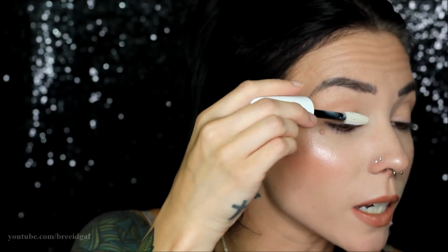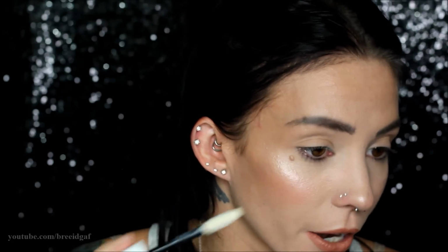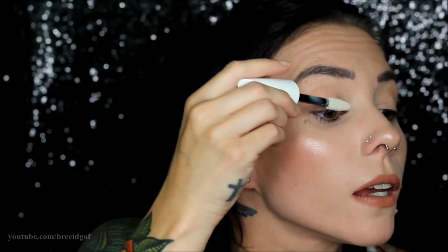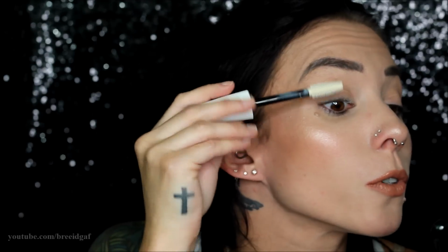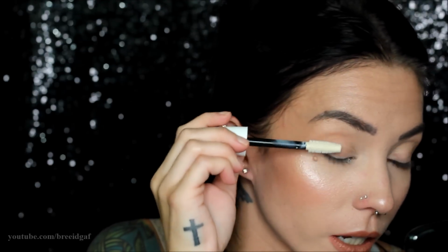So as I'm applying it to my eyes, it's not really giving my eyelashes a white color. But as you can see, it is doing something to them. The white isn't super dramatic. It doesn't look like I'm applying white mascara. And I'm just shaking the wand from the root all the way to the tip of my lashes.